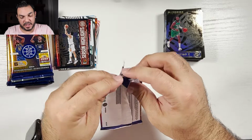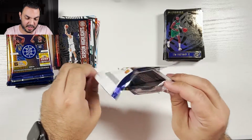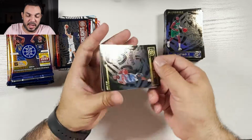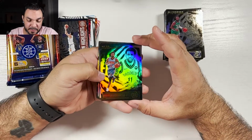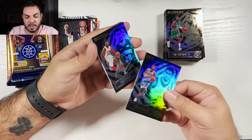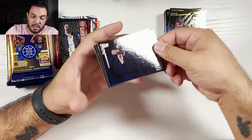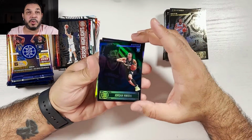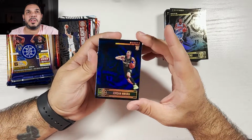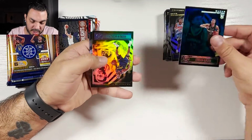See, we have some better luck on the second mega. I do like these cards. I mean, they look nice. Some of them are super hard to kind of tell. Kyrie Irving, the Sapphires is Josh Jackson, Jordan Nora. Like, see, this is so dark. Gotta catch it just right in the light to be able to see. And that's a nice looking card.